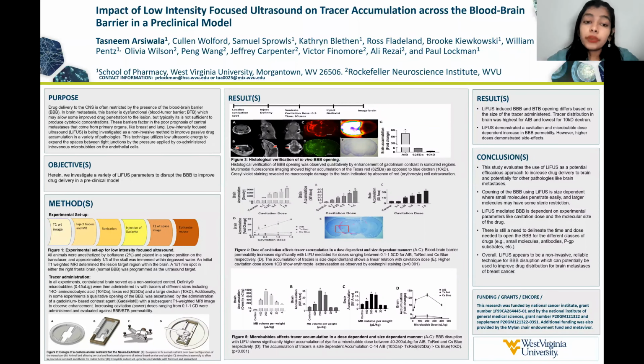Recently, the technique of low intensity focused ultrasound has been investigated as a non-invasive alternative to improve passive drug delivery and accumulation within the brain for various pathologies. In this poster today, we will present the use of low intensity focused ultrasound to disrupt the BBB in a preclinical model and the characterization of the parameters of the focused ultrasound.